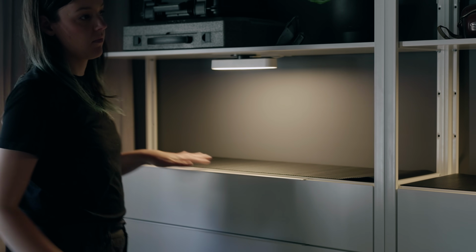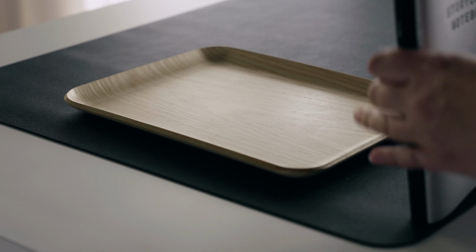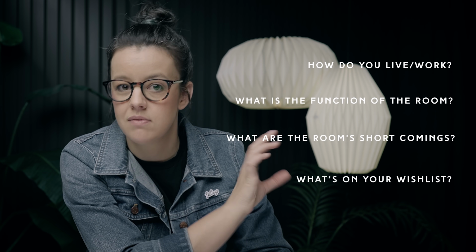Now we're on to my personal favorite part, which is styling the space. So now we're gonna start bringing in the fun stuff and setting things up to make the room function and feel the way we set out for it to feel. Like at the beginning of this video when I asked the questions. That's where we're getting at.